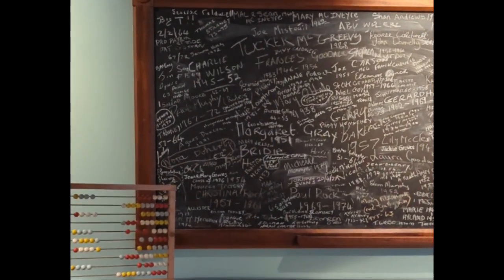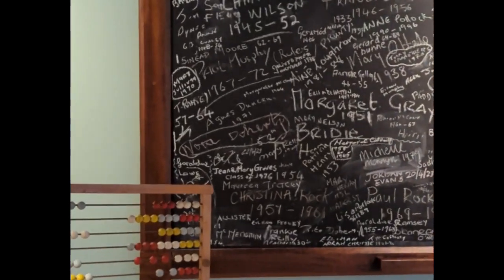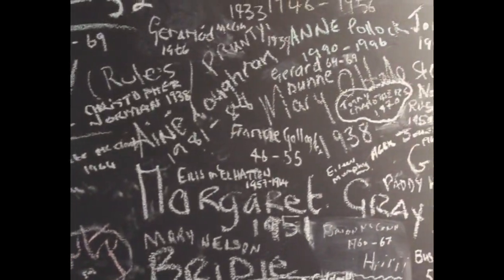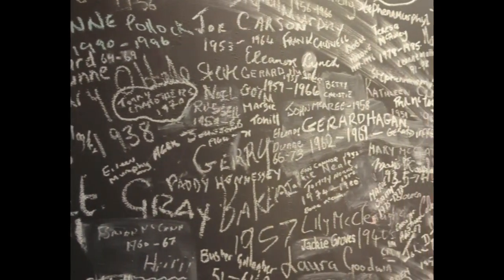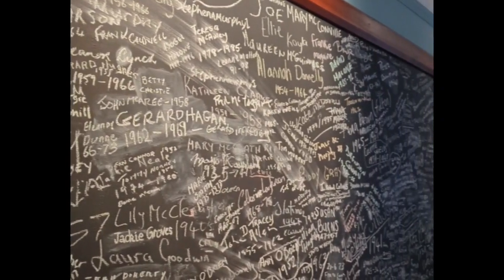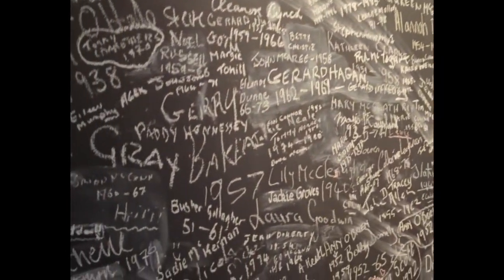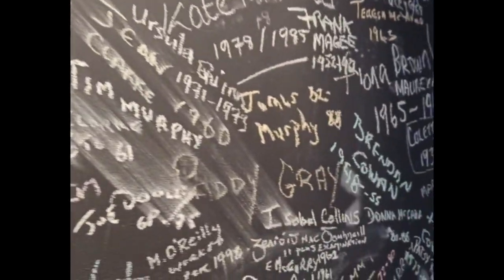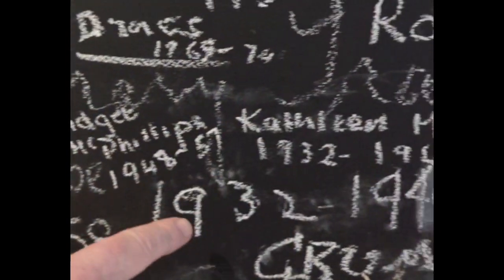There is a replica of the original blackboard that was in this. This would have been a classroom. And what we've done is when people come in who went to the school, they sign it and date it. It's a great thing for people to come in and spot who they went to school with, who was in their class. And we've had people coming from America, Australia, Canada, New Zealand, who have been over visiting family and have all made a point of calling in to get their names on the board. So if anybody sees anybody they know, let them know. 1932, that's the first. Also, Mary Tracy, 1932.